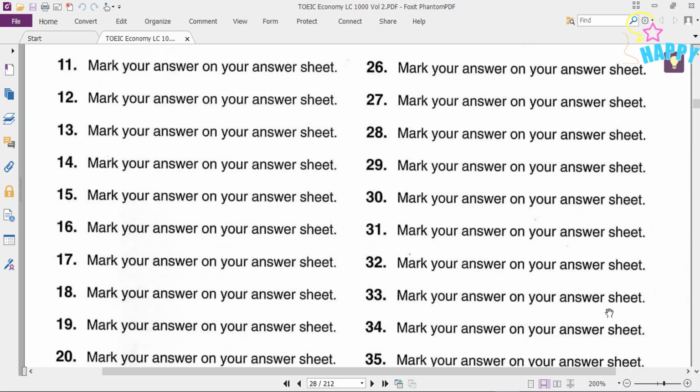Number 17. Where is your new car parked? A, Yes, it is quite new. B, In the underground garage. C, I bought it last week.